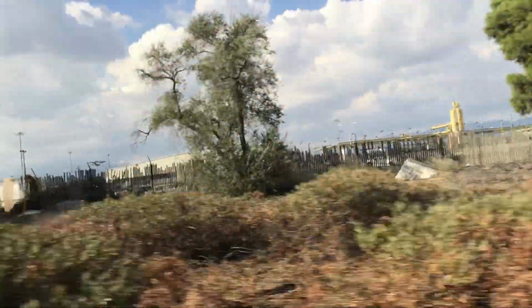So we're passing the West Colton train yard.